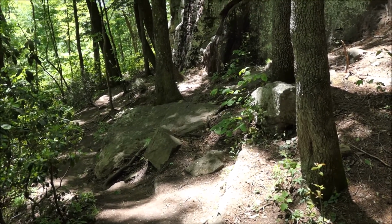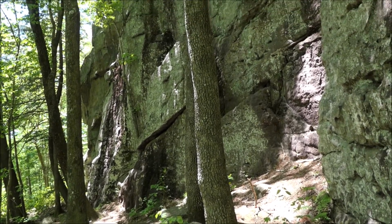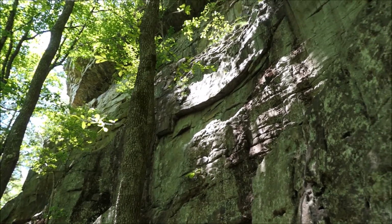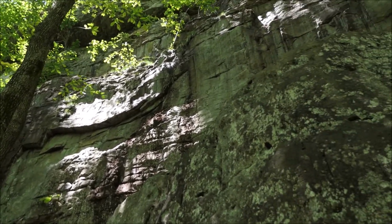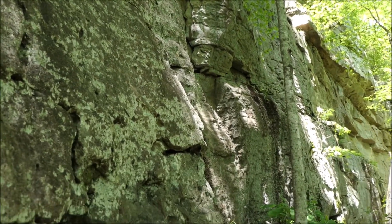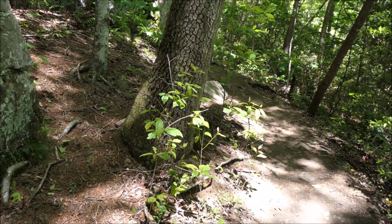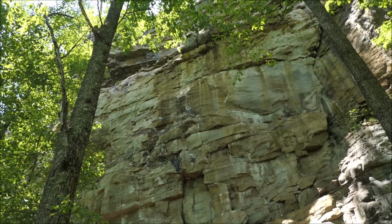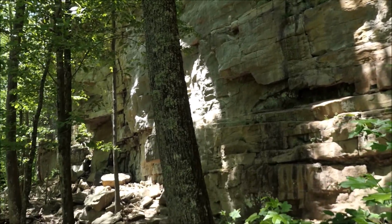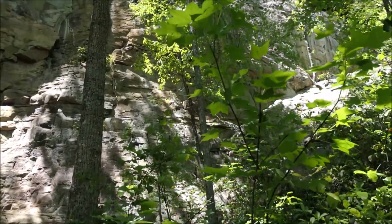As I get down the gorge a ways, the canyon walls are immense and beautiful, way, way up above the trail, and I'm hiking along the bottom, with the creek down below us. And here is an absolutely huge rock wall. Gosh, I bet it's an acre in size or more.